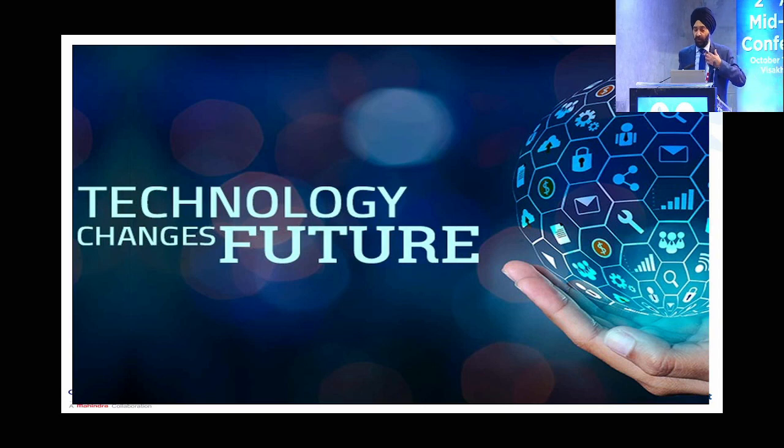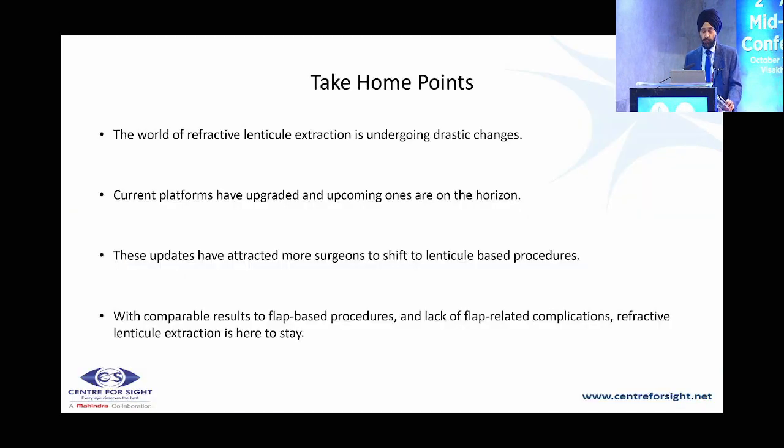I think from a refractive standpoint, there is rapid evolution of lenticular based surgeries, and you can also have innovative uses of the lenticule and get great outcomes for various other diseases. So the take-home point is that the world of refractive lenticule extraction is undergoing dramatic and drastic changes. Current platforms have upgraded and upcoming ones are on the horizon.